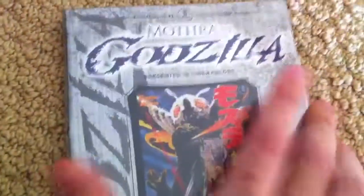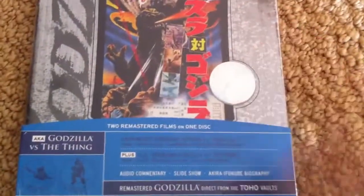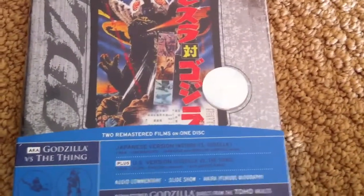Next is Mothra versus Godzilla, and this is also a 2-disc set. So it has the Japanese version, which is Mothra vs. Godzilla, and for whatever reason, they renamed the US version.